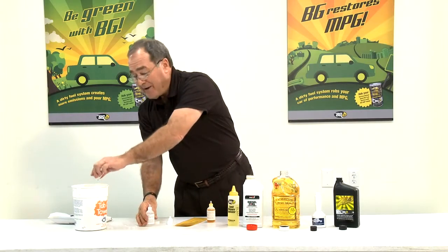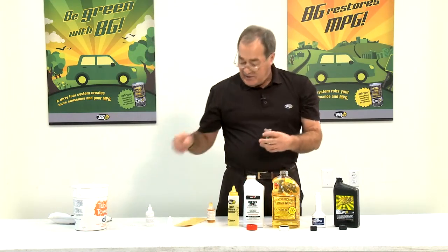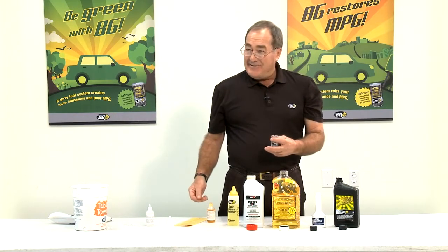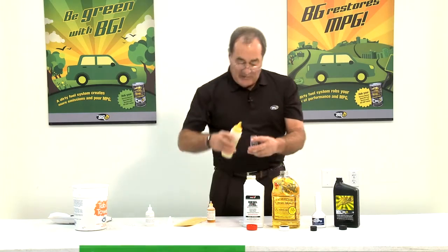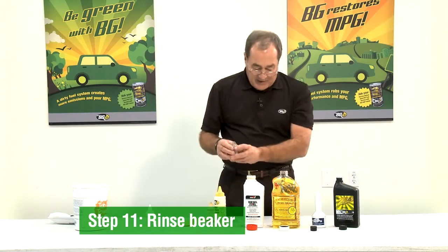So we pour it away. We now know that Power Service has enough cleaner in there to still keep fuel injectors clean. That's it. Just keeps fuel injectors clean. Rinse it out again. Let's try another of the competitors. Let's try Howell's.